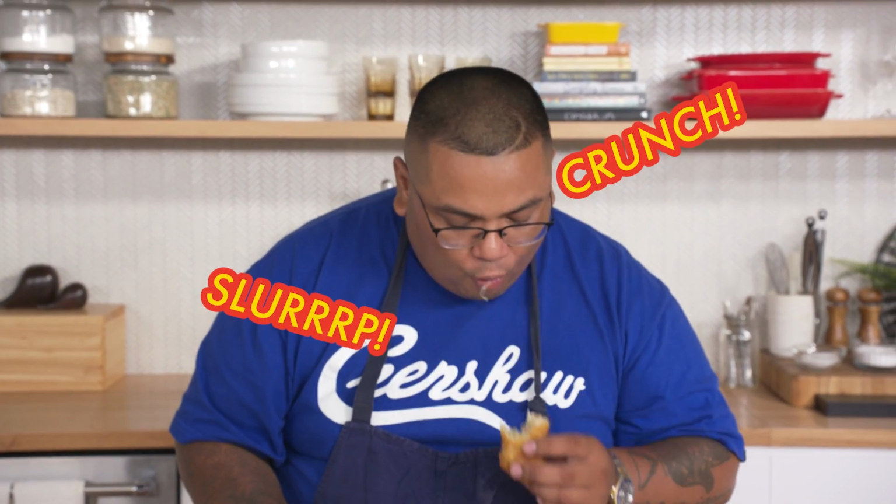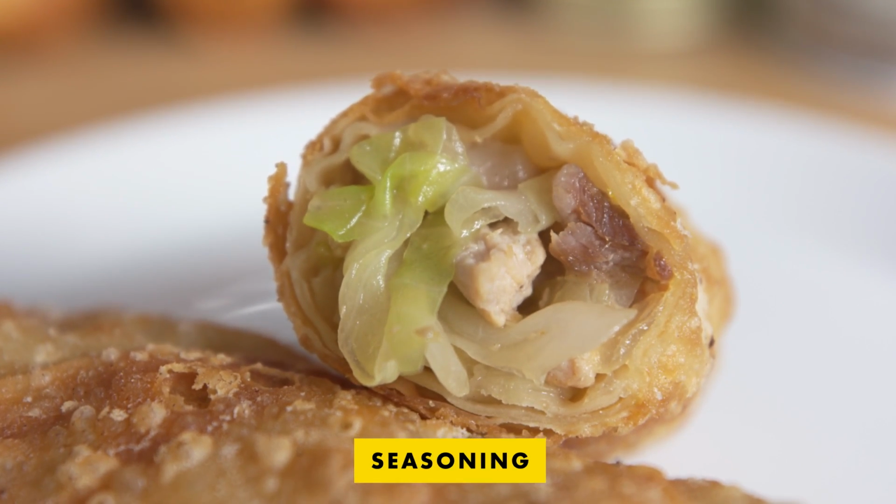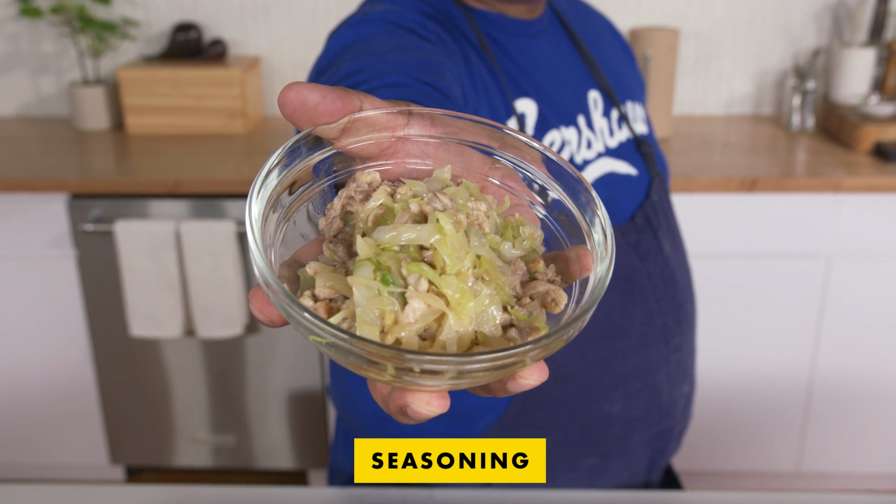So I'm gonna go ahead and taste mine first. That's good. I think the best part is I seasoned the cabbage again with all those kind of flavor profiles. The pork also is seasoned, so it's all coming together.